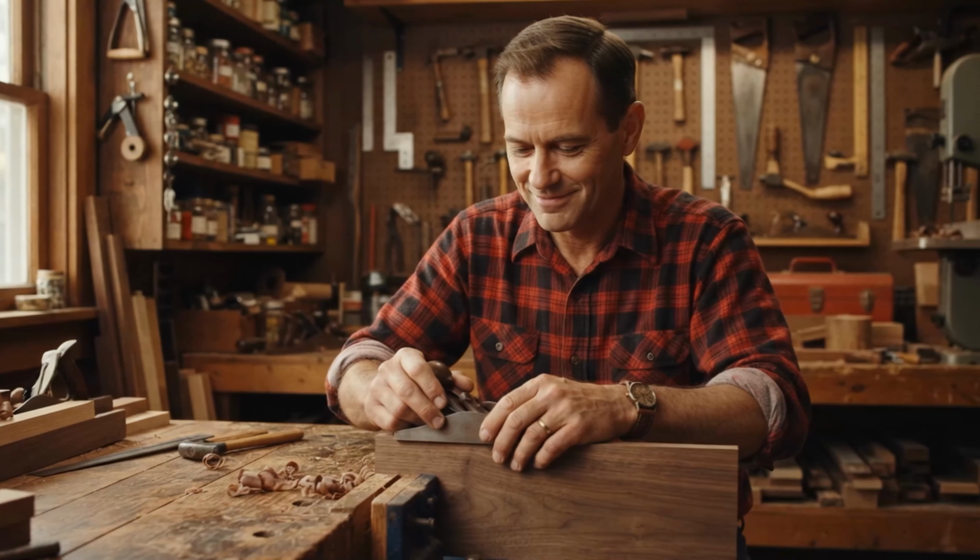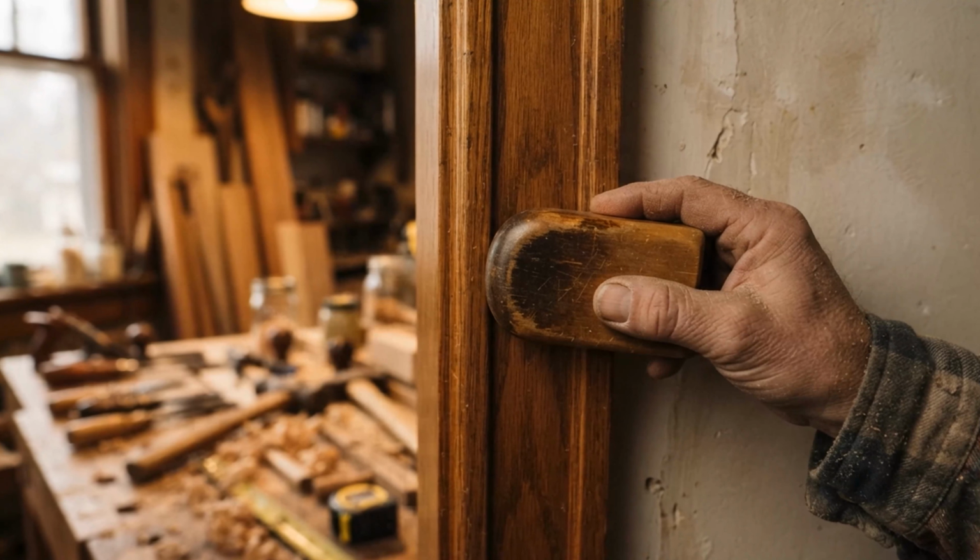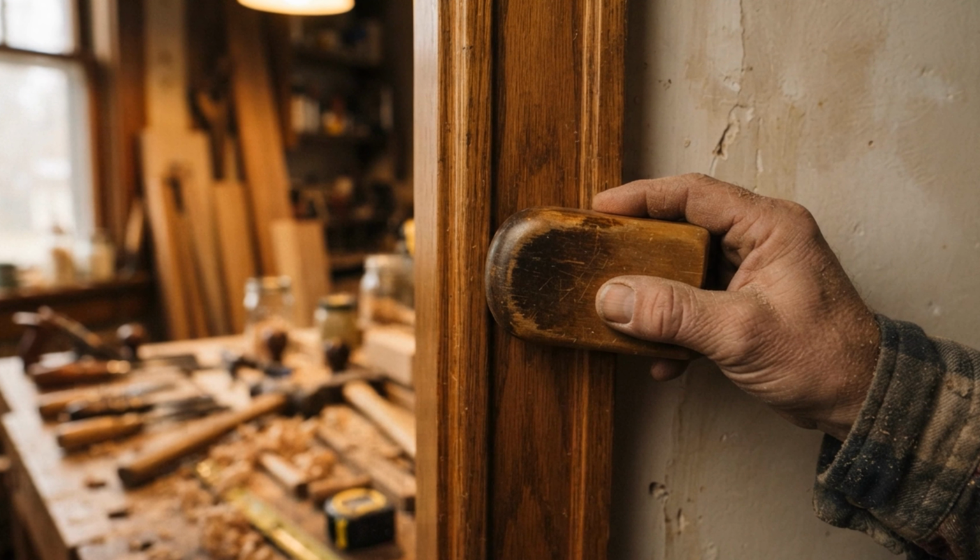That is the Homecraft idea in miniature. Use what is near. Protect the material. Move slowly enough that the repair does not create a new scar.